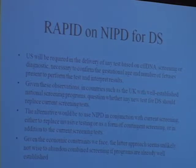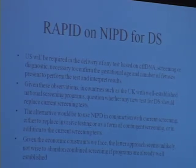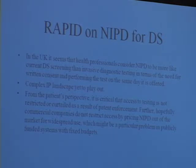And there is a big question about whether any new tests for Down syndrome would replace current screening tests. This is still quite a question. The alternative would be to use NIPD in conjunction with current screening, either to replace invasive testing or as a form of contingent screening, or in addition to the current screening tests. But given the cost constraints we currently face, the latter approach seems unlikely. And it's considered that it's not wise to abandon combined screening if the programs are already well established, which certainly in the UK they are.